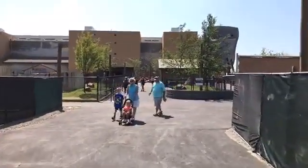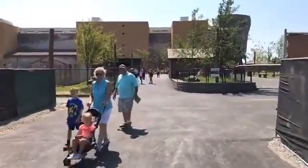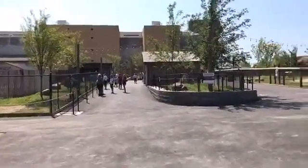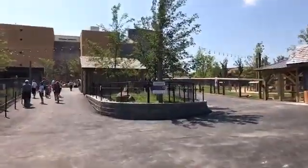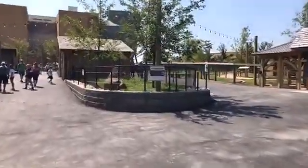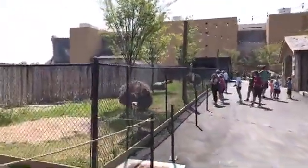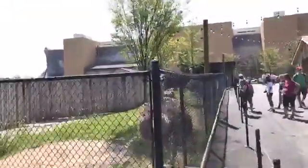And again, we get more and more signs going up from a biblical perspective. This sign in front of us at the African Tortoise one is about the dispersion after the flood. We see the ostriches over there getting used to their new home. They were moved just yesterday, was it? Monday. They moved over Monday.